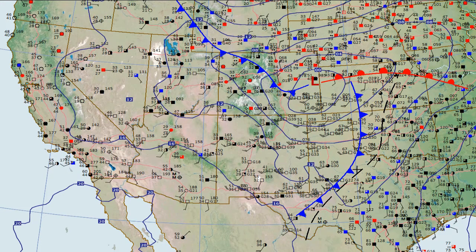There are some strong winds back behind the Pacific front, and I think the highest I'm seeing is at Dalhart right here. We've got 35 knots gusting to 44, so that's going to be close to 50 miles an hour. But that's not particularly uncommon in that area. This is just kind of a strong wind event there.